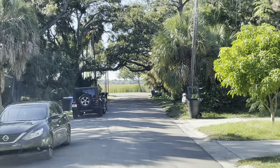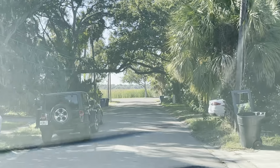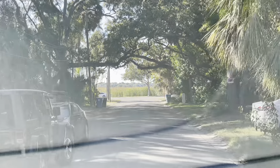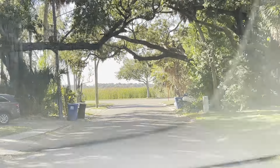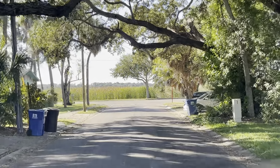Oh, is that an old school Buick? I've been wanting to get me a Buick like that for a long time. That's an Oldsmobile, too. I've been dying to get me an Oldsmobile or a Buick or something. You just gotta find the right one.